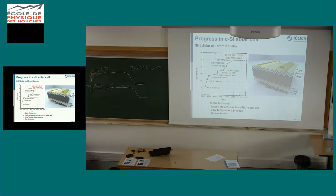So you can really get the VOC to the limit. You already clearly see the limitation by the Auger process inside. So the VOC is given more or less already at the limit. Another thing is, you need no high temperature processes, and it's compatible with using the cheaper copper instead of silver in the contact material.